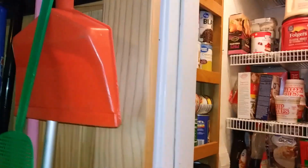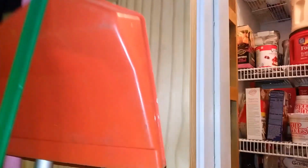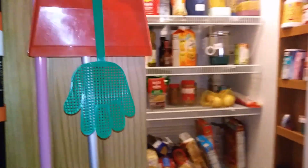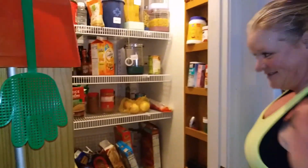Julie and Michelle put the cans over there. Daddy put these in, didn't he? Yes, he did. My dad made this, it used to be a coat closet, and Daddy made it deeper and made it into a pantry.